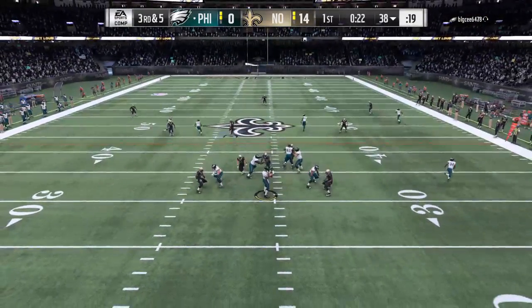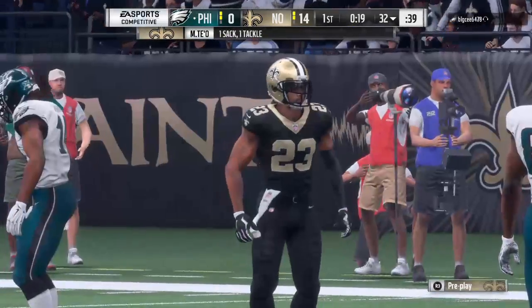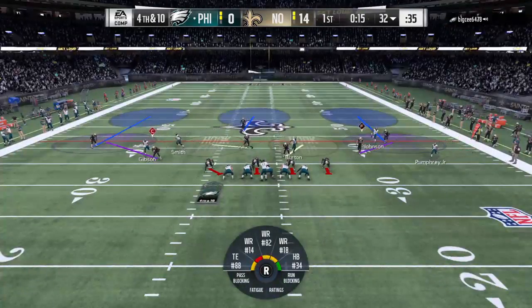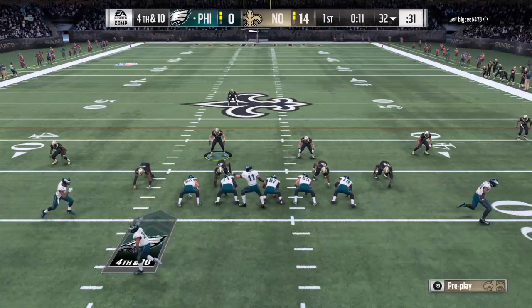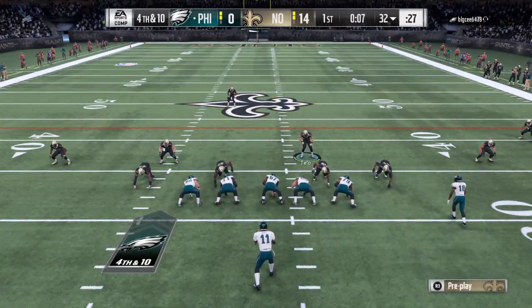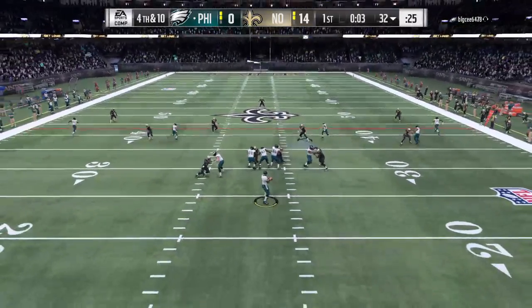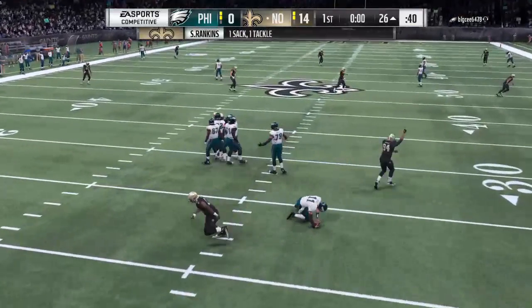From the gun on third down, Wentz. And he's taken down here by the Saints. Bentateo in there to drop him for a 6-yard loss, and that'll lead to a fourth down. They do go for it. It's Wentz. And he's going to go down again.